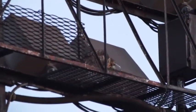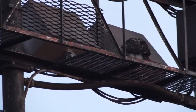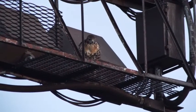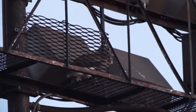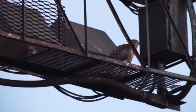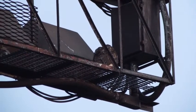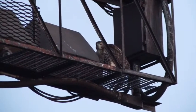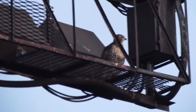Just want to see if this one's going to try to make it back to the actual nest tower. Otherwise, I can't see anybody. I'm going to adjust my tripod, make this a little easier for me. One second. Again, it's getting dark, so it's not easy to see them well any longer.